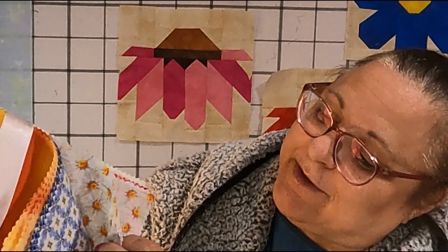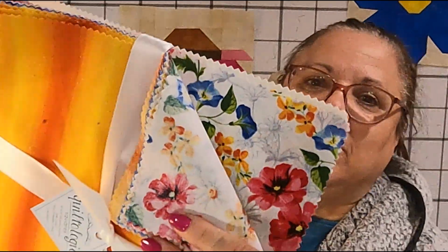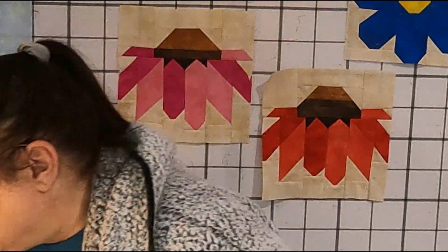And this has nothing to do with what I just got from Missouri Star Quilt Company, other than I did not know that line of fabric was available anywhere, especially since Tuesday Mornings are closing and the one by me is already closed.